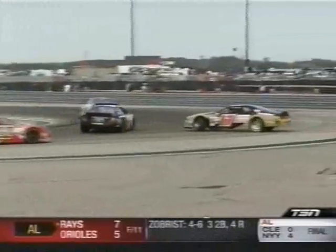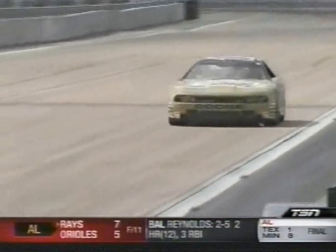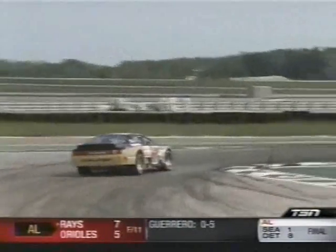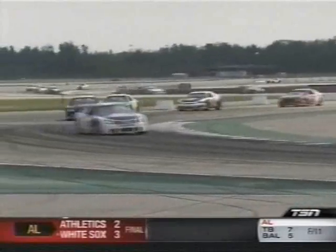Have another look. There's the replay. DJ gives him lots of room, and he just drives right into the door of the 17 and punts him around. Looks like Ranger just lost the back end and couldn't hang on to it, but by that time he was in too deep, and he got into the Castrol Edge Dodge of last year's champion, DJ Kennington, who's got a lot of work to do now.